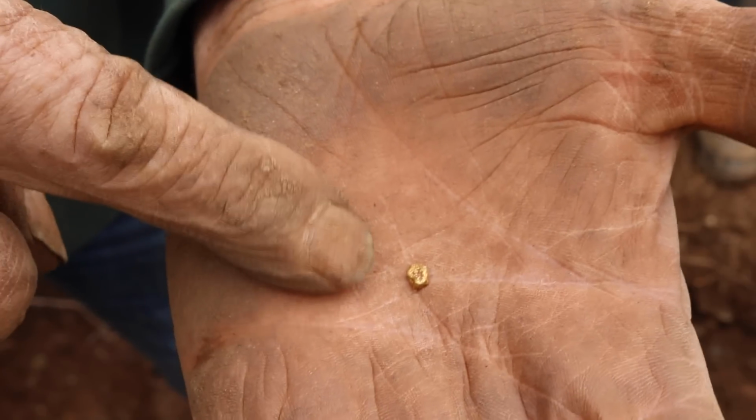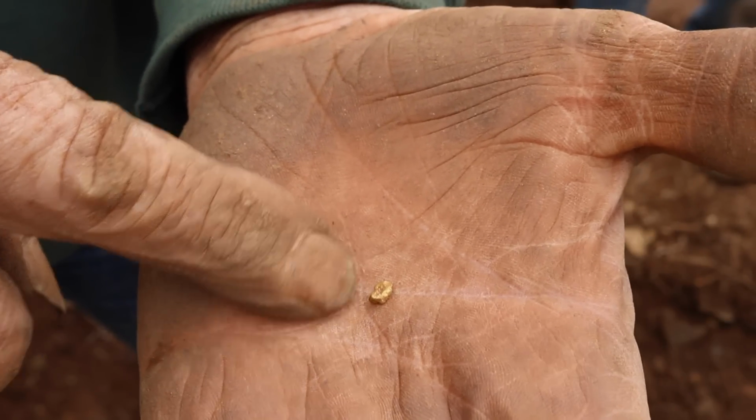As usual, my great filming ability, right in the middle of it all, the battery in the camera went dead. And the results are, Colin just beat the skunk. He's got a piece of gold. Let me show you. Right there, nice little chunky piece.